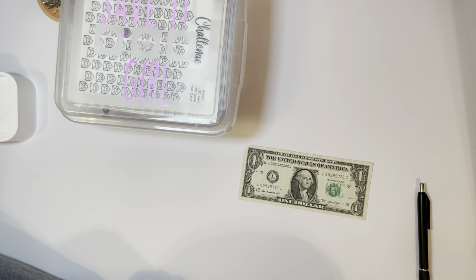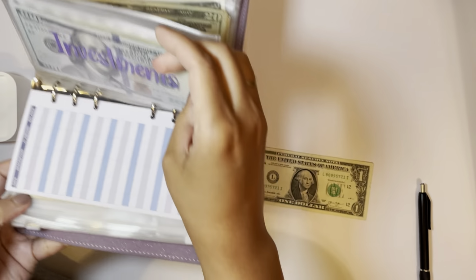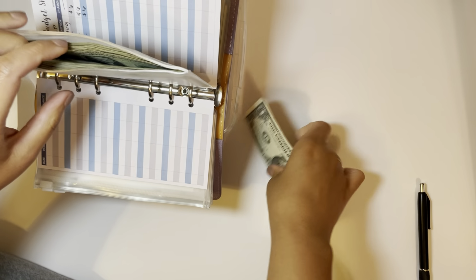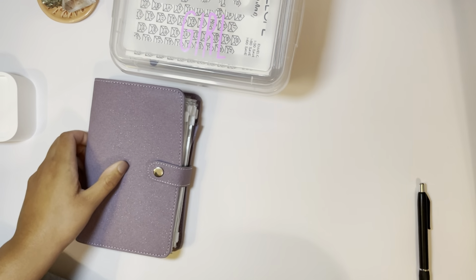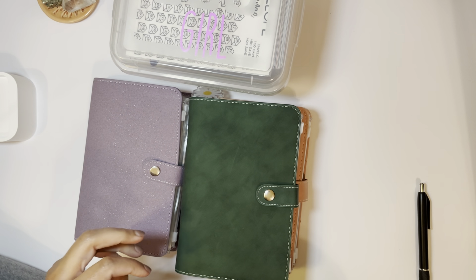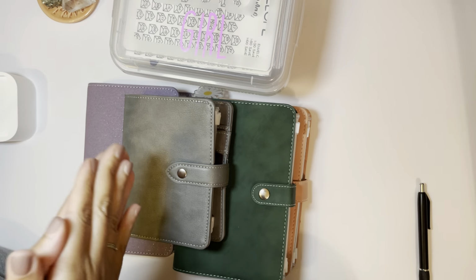Okay. So we can actually go back to stuff this into my tips. And I think I'm going to stop stuffing tips when I reach either $40 or $50. Okay. And that is it. We have stuffed our binders and completed my first cash stuffing of 2020.